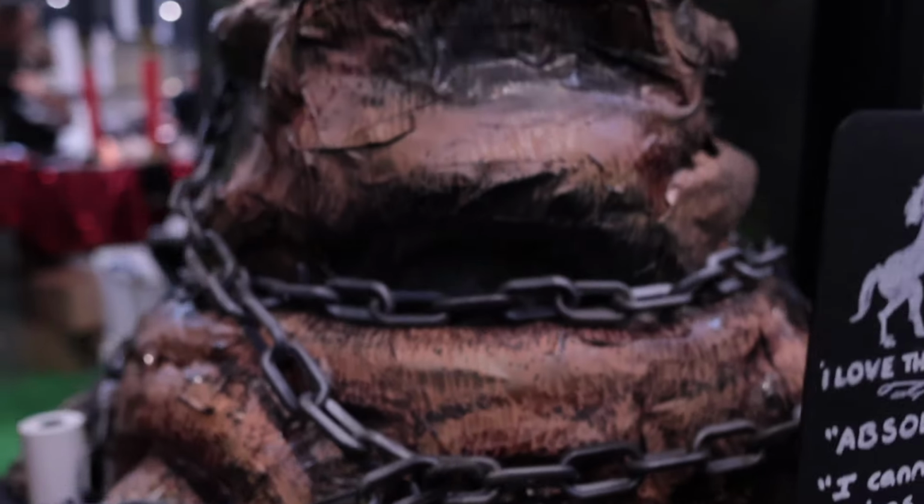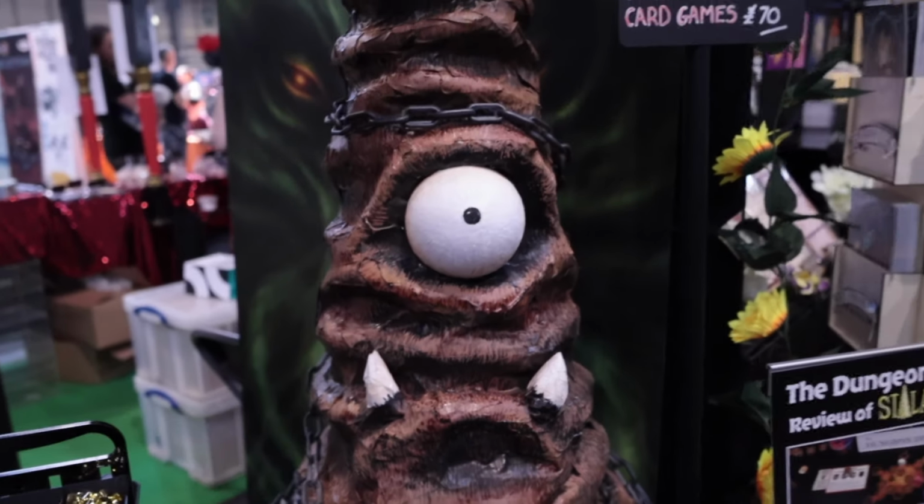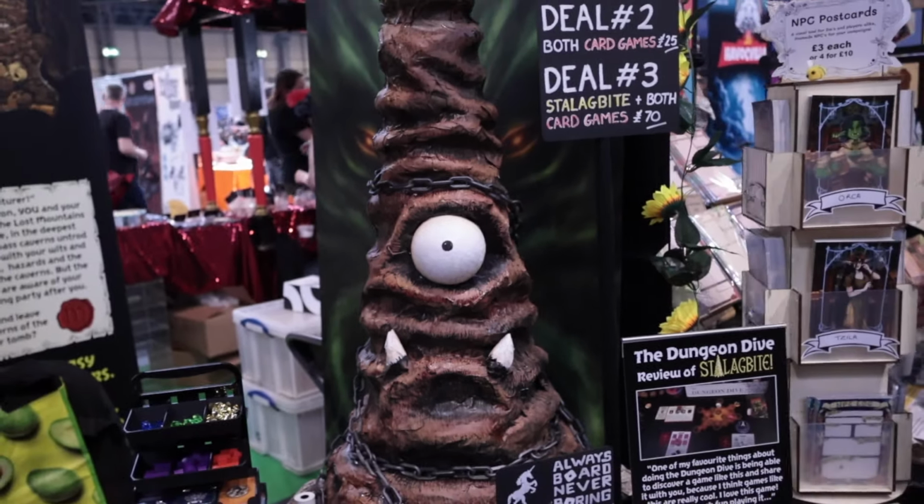So I'm going to do my biggest pickup of the day, Stalagbite, a game I'm really excited to play. It looks really good, so grab this and then we'll head round and see all of the remaining highlights. We've still got a lot to go today.